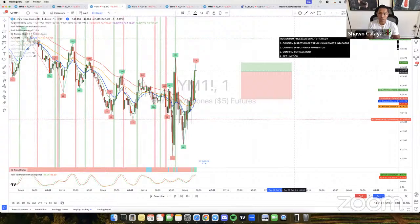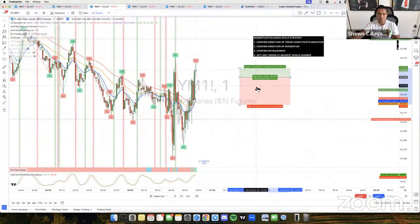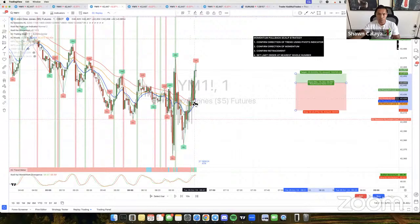Set limit order at nearest whole number. So this is an example of the momentum pullback scalp strategy. We've got price pushing up right here. You can see there's a direction of trend as price is pushing above the pivots. Pivots are starting to angle into a ribbon right here. Second, you want to confirm the direction of momentum.